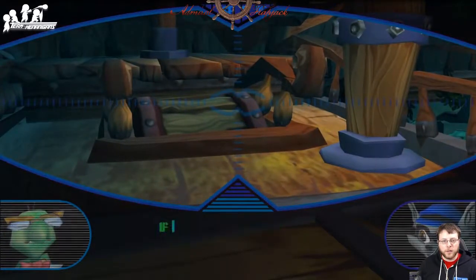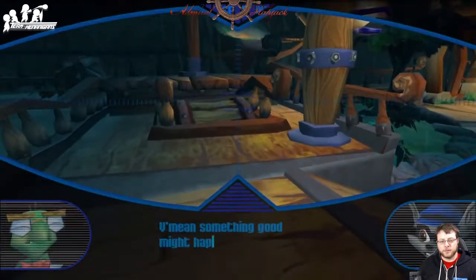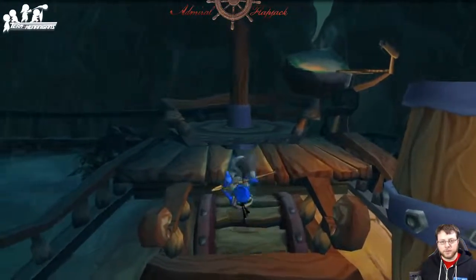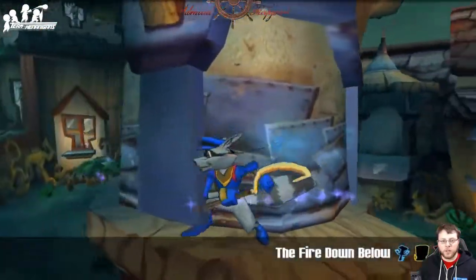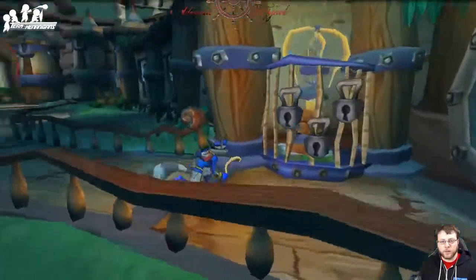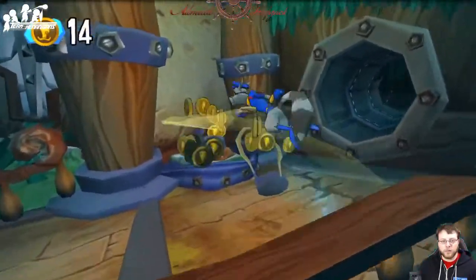Sly, see that machine wheel? If my knowledge of mechanical engineering serves me right, applying significant rotational torque to achieve maximum velocity will yield a positive result. You mean something good might happen if I can get the wheel to spin fast enough? Isn't that what I just said? Coins!